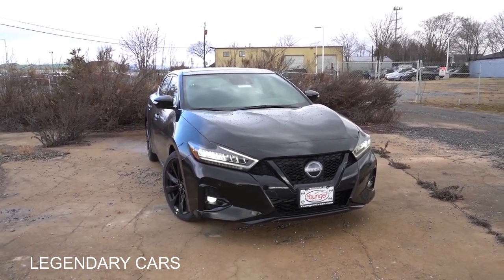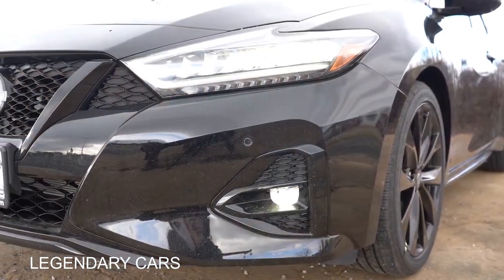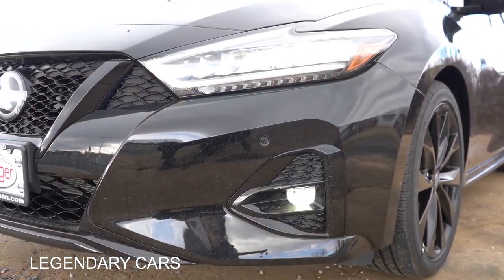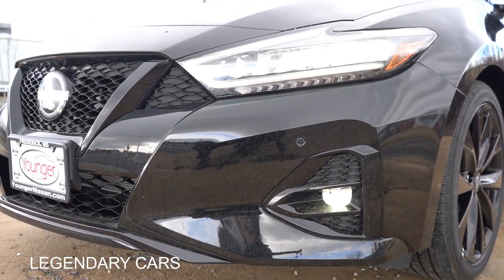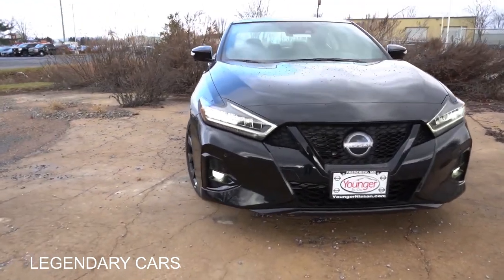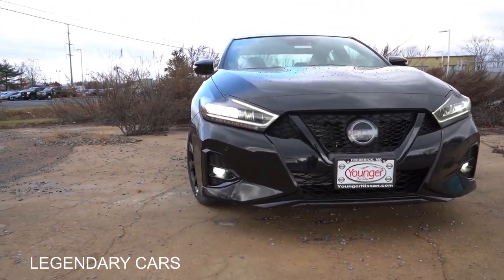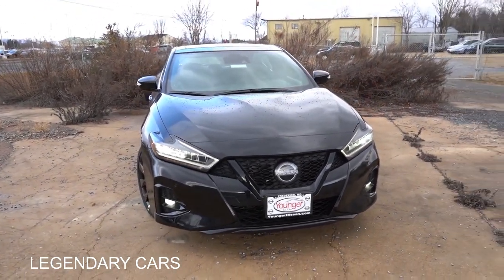But to the sides, LED headlights with LED daytime running lights do come standard. Automatic feature coming with them, of course, meaning when it starts to get dark at night, the headlights will turn on automatically for you there. Also, automatic high beams coming standard on the Maxima. So if you have your high beams on at night and it senses the vehicle coming in the opposite direction, it's going to automatically dim them back to low beams. And when that vehicle is gone, it's going to automatically bounce it back up to high beams. So nice little convenience feature there.